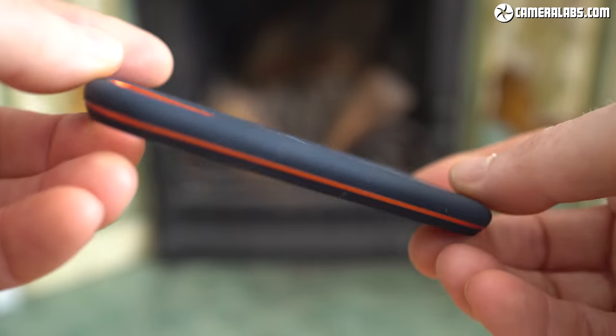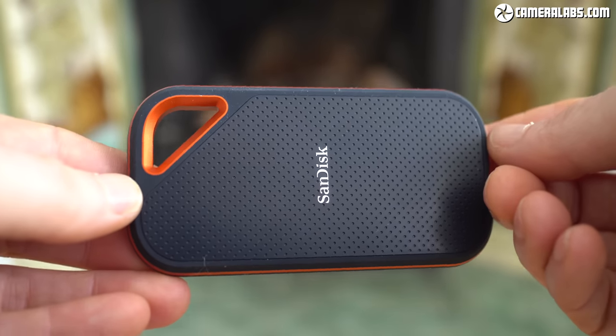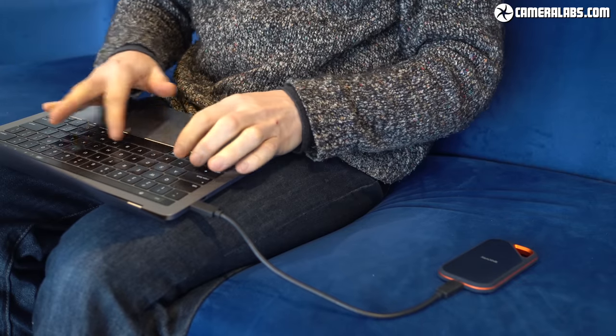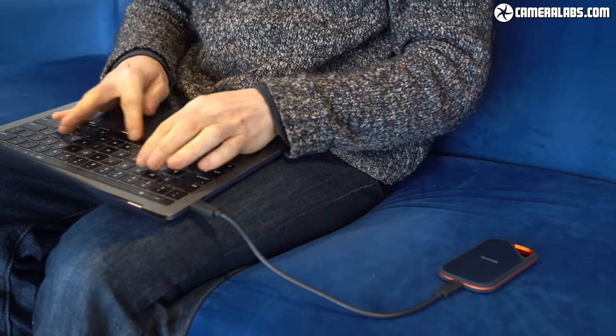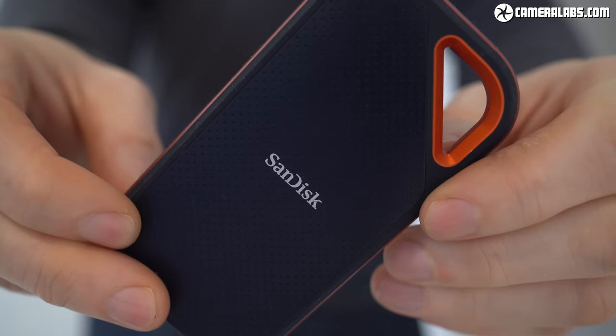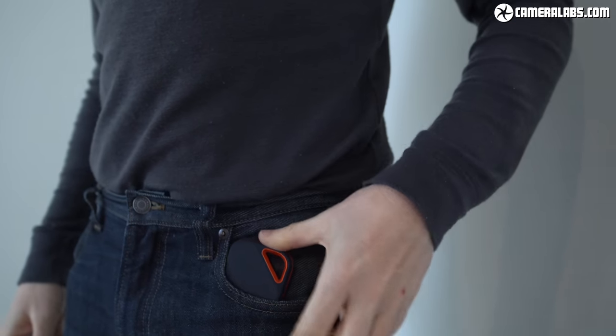So let's see how much faster the Extreme Pro version 2 model is, and crucially, who will benefit from its faster speeds. But before delving into the actual performance in real life, why would you want a portable drive in the first place? Well, they're invaluable for backing up your data, transporting large files or collections, or simply freeing up space on a full computer so you can complete a project.